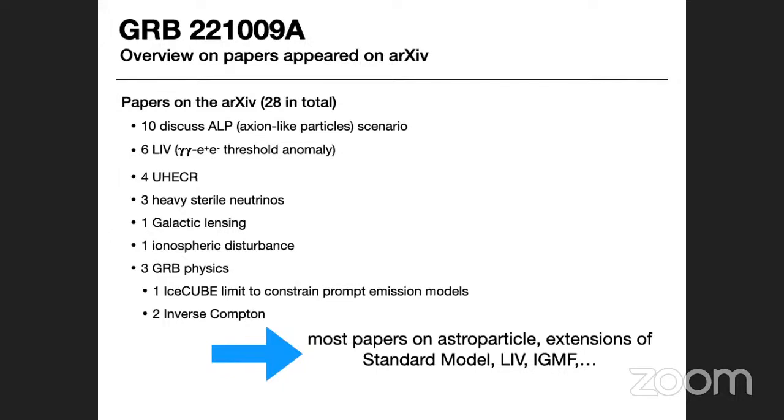Then there are 6 papers discussing Lorentz invariance violation, and in particular, the modification to the threshold for pair production. So TeV photons are expected to do pair production in interaction with the EBL, but if you account for this supposed anomaly introduced by Lorentz invariance violation, you can explain why you have a different threshold and then your photons can survive.